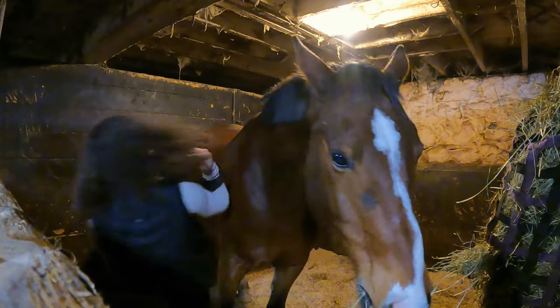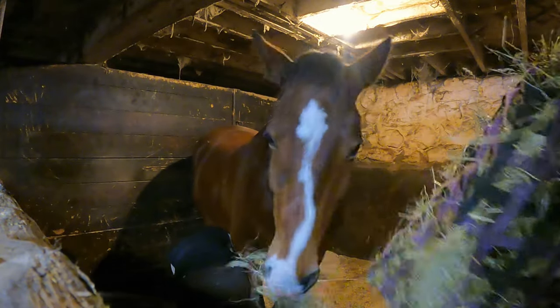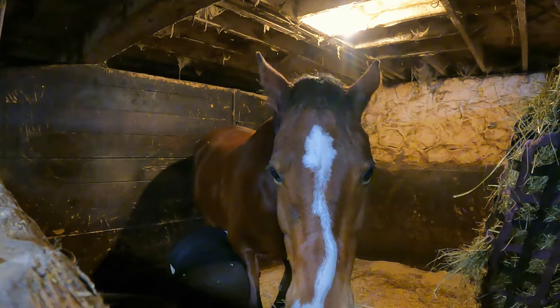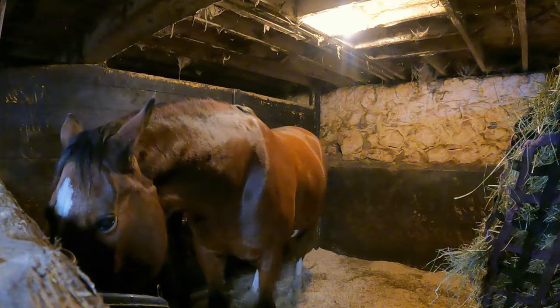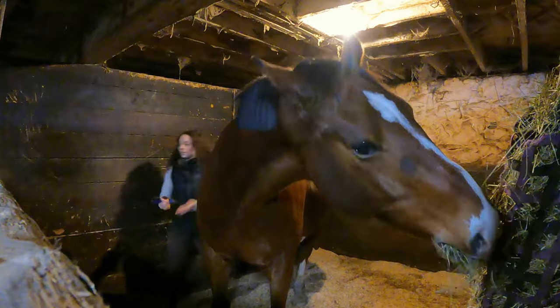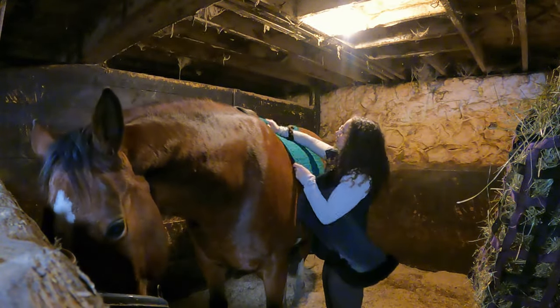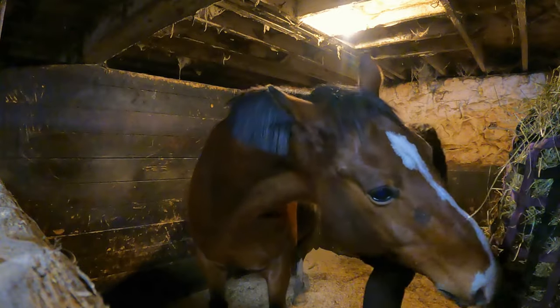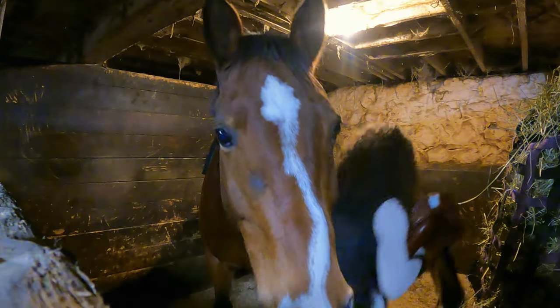So Filo is definitely the tallest horse that I have ever ridden. He's not the tallest horse in the barn, but he's definitely the tallest horse that I've ridden. And he is 16'2", for those of you who are wondering. And he is also a cross between a Clydesdale and an Arabian. And I feel like I can definitely see that in him. He's got the Clydesdale stature, and his face kind of reminds me of an Arabian a little bit.